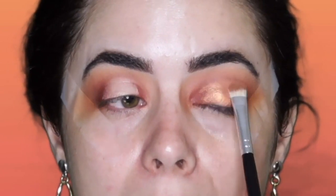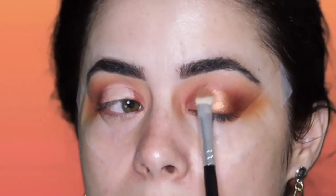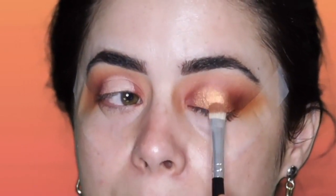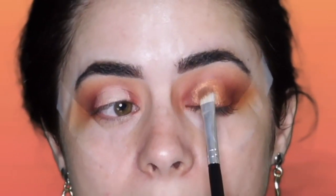Yes, honey. I'm feeling all kinds of fiery vibes right now. Look at that. This shade is actually really good for me because it really makes green eyes stand out. I have more of the green hazel, but whenever I wear shades like this or purples, it's like boom, you can see my eyes from a mile away.